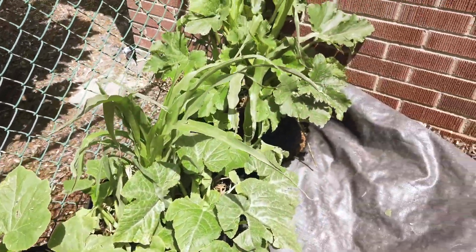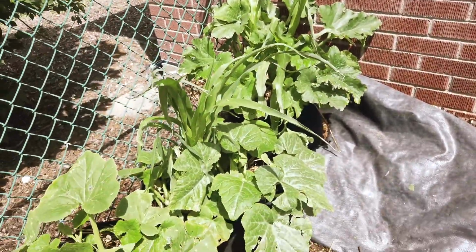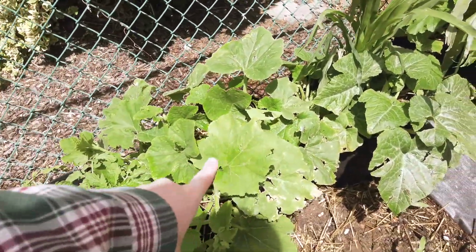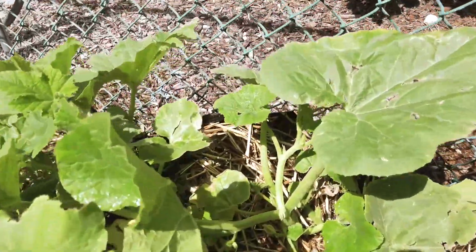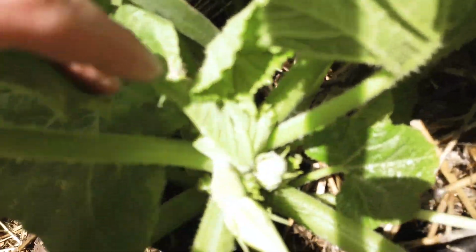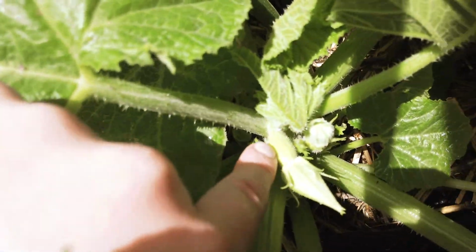Next we have all these different kinds of squash, pumpkins, and then corn. So this first one is little baby pumpkins. You can see they're doing pretty good. They're about to blossom. Corn is not close to doing anything quite yet. Look what I just found. This is the crookneck squash.